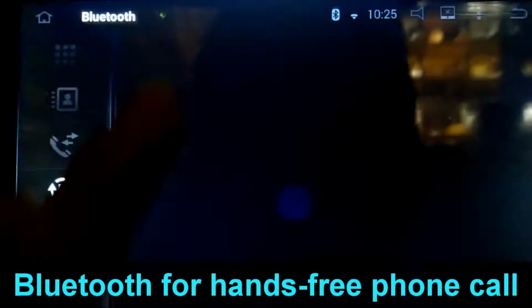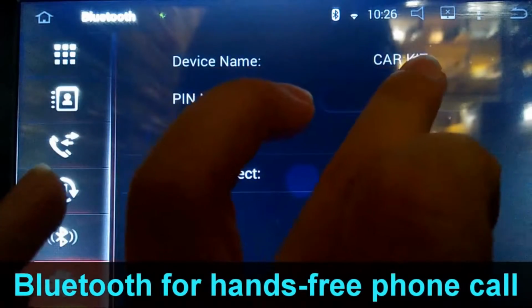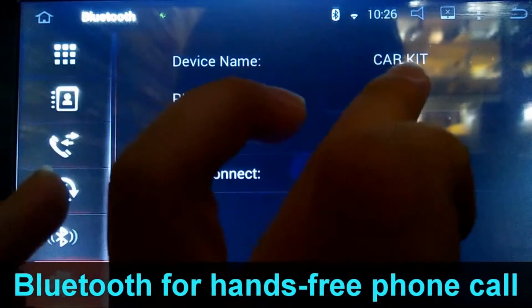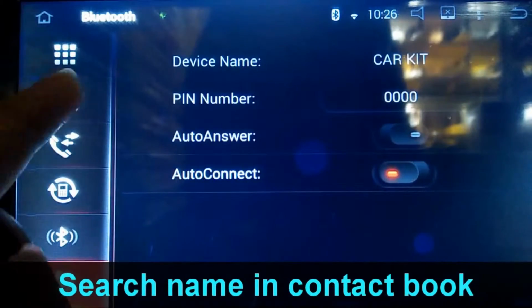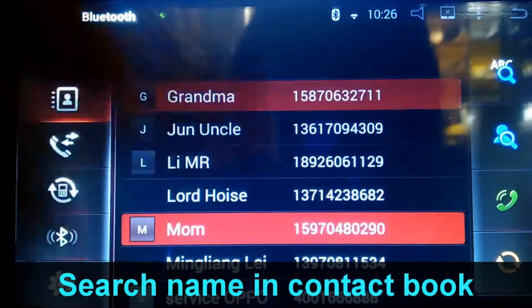And here you can see this Bluetooth, and you can use the Bluetooth to make hands-free phone calls. This is the device name. You can connect the Bluetooth with this name, and then you can get your contact book from your smartphone.